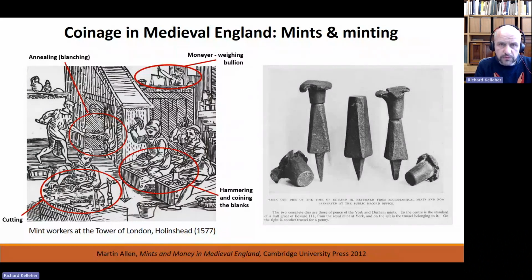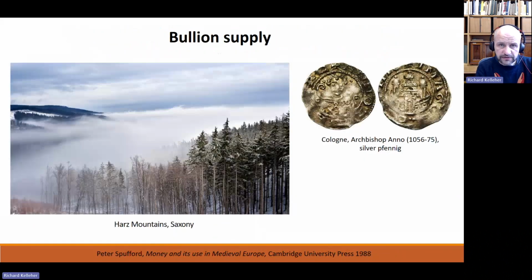So as we move onwards, an important thing is the bullion supply, because a state's ability to produce coins depends hugely on the availability of bullion with which to strike the coins, and precious metals are, as we know, a limited resource. So coins tended to be made of the existing stock of the circulating coinage, which was either brought in by statute or just by individuals exchanging. Imported coins could come in and be used in this way as well, and plate and other silver objects that could be melted down and used.